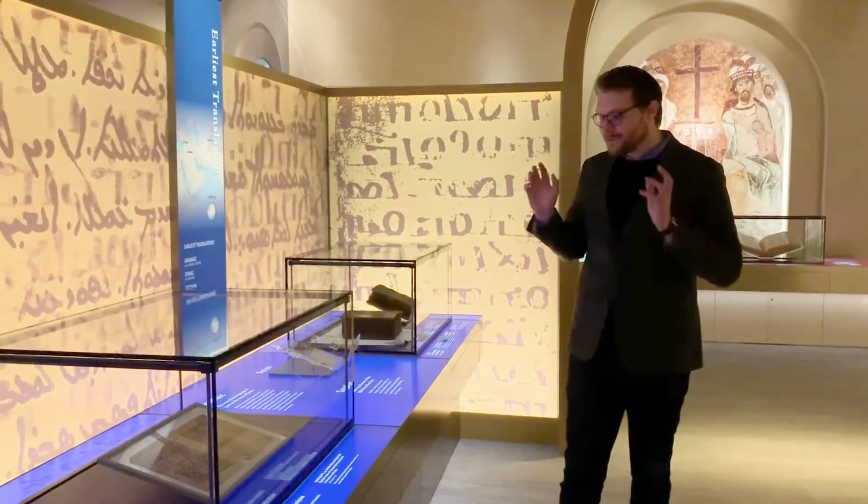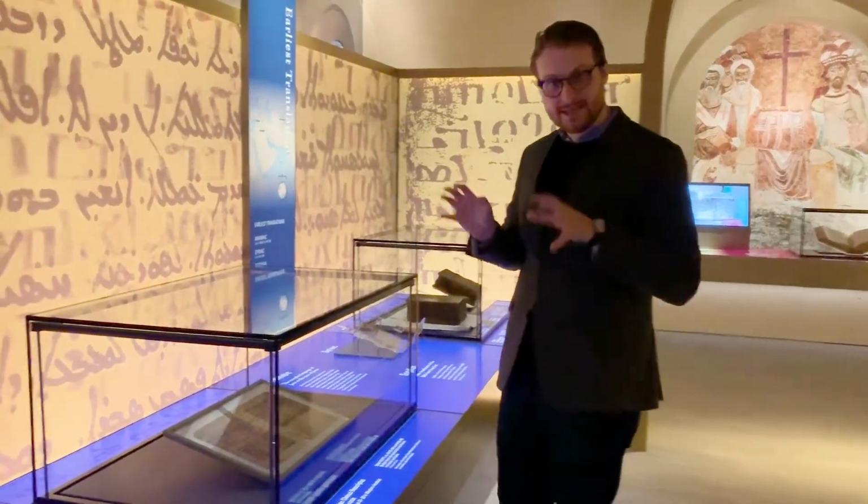Today, the object that we have is called Codex Climaci Rescriptus.